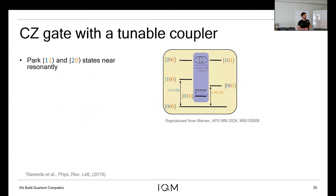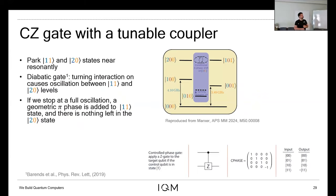Okay, so let's talk about the CZ gate. As I mentioned, what we start from is we put the 1-1 and 2-0 states near resonance, and then we shift the coupler up in frequency, and that causes the interaction to turn on. And then they oscillate. So those two split and they start oscillating. And what we try to do is we stop at full oscillation, so when the 1-1 goes back to being 1-1, and there's nothing left in 2-0.